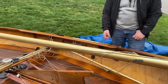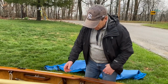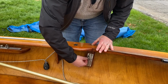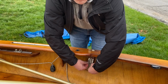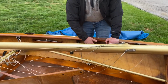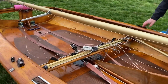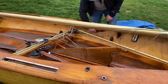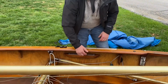What else is important to know about this? And then your stays come through here and bolt in. Bolt in, okay. And you may want to change these. These worked fine for me, but when I got this, it did not have any hardware. And then your jib works here and attaches. That's so neat. And you can control the swing of the jib through here. Angle of it, too.